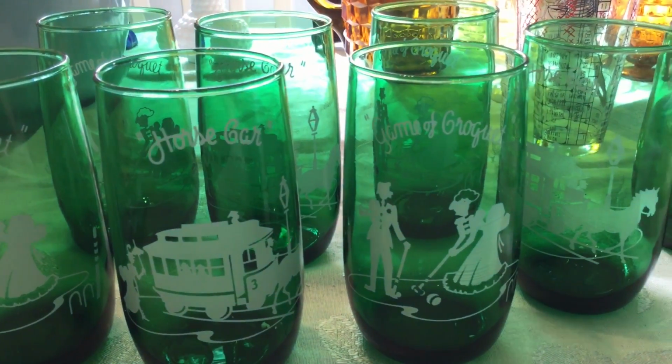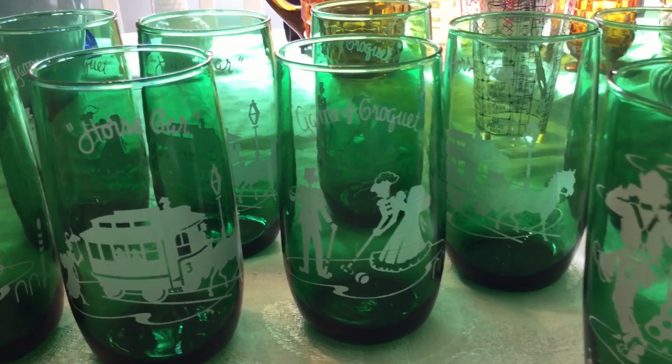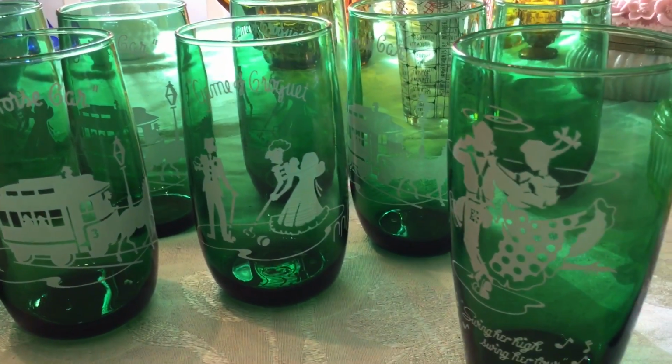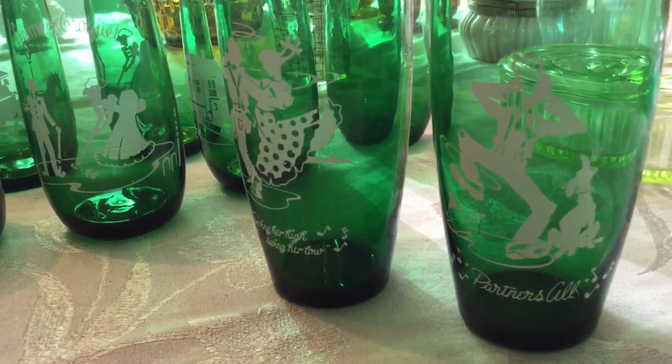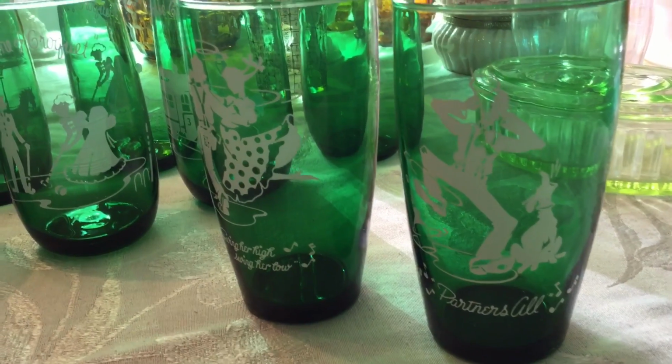They're actually called Swanky Swigs, which is what they called glasses that had characters on them before they actually made character glasses. And they sell for about 10 bucks a piece.